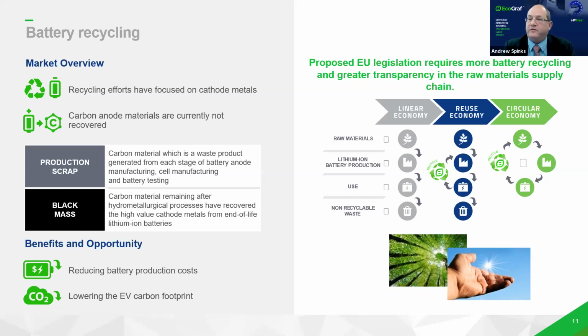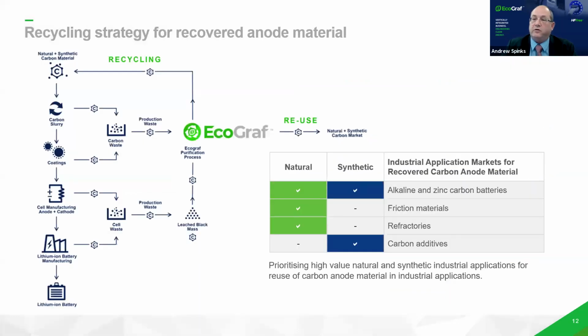The battery contains a lot of carbon, and the importance of recovering the carbon is now being identified by EU legislation. There is now policy legislation coming into place that will require greater recycling, and we're one of the front runners looking at this, and the results we're achieving are quite significant. If we can recover and reuse the material, we reduce battery unit costs, which is really important in the supply chain, and also lower carbon emissions. There's a lot of production waste during the production of lithium-ion batteries, up to 10 to 30% is waste. So there's a lot of material to recycle and reuse.